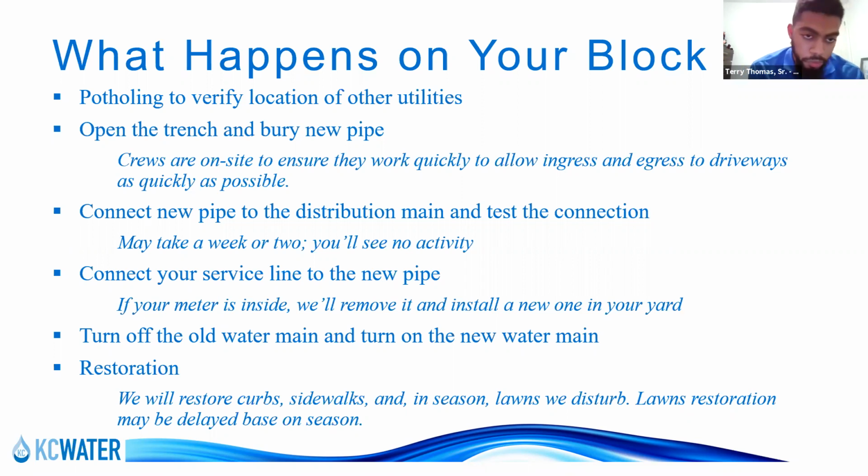Second time will be when you're connecting on the other end. And then the third time will be when your service is getting put in. But there is a fourth time that we must mention, that it may happen if the existing water main breaks. That's something that we cannot account for when you're doing construction.